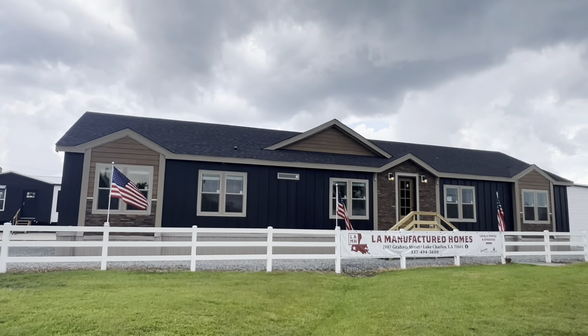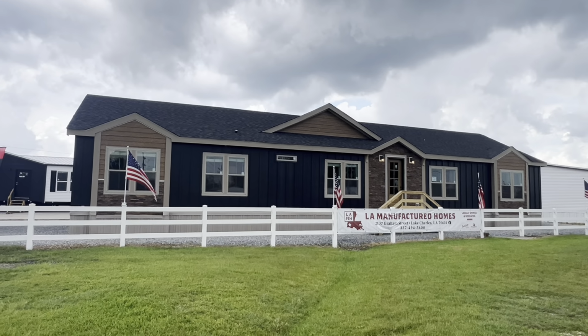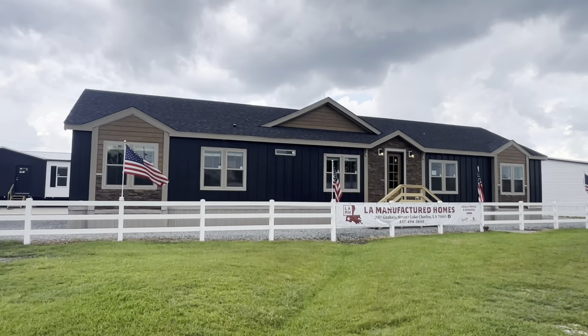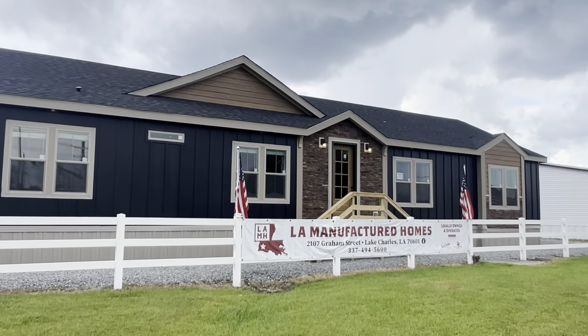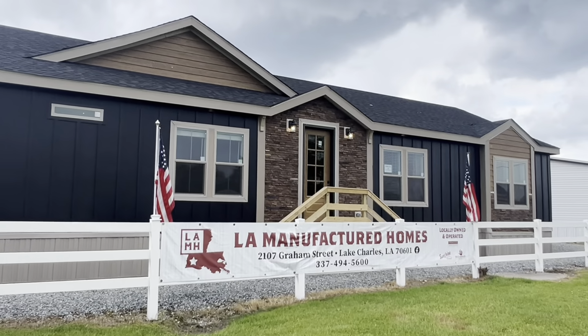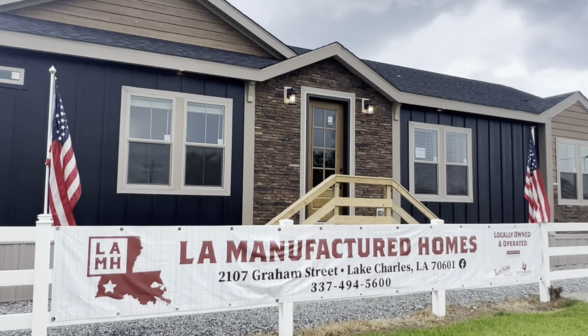This home is gigantic. I mean, it is an eye catcher as soon as you pull up to the lot. It is one of the first homes you see just because of this raised roof look. This looks like a giant house sitting here, and it is manufactured housing. Let's go in and take a look at this house, guys.